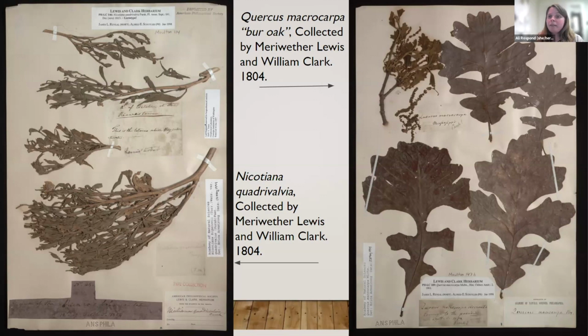Besides the APS, that building I showed you was built in 1789, and at one point the Peale Museum was there, which was the first successful public museum here in Philadelphia. So a lot of animal specimens got sent to Peale, while the plant specimens got sent to the APS.